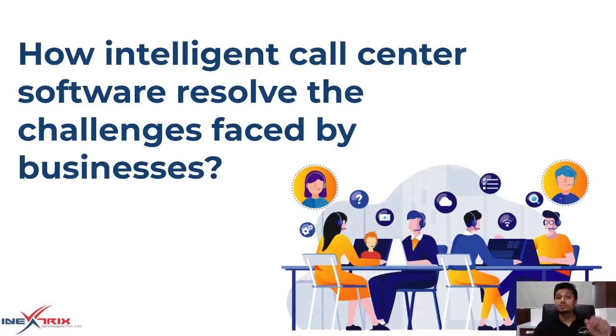For example, juggling. To resolve that challenge, the intelligent call center software can have a multi-channel or omni-channel solution.